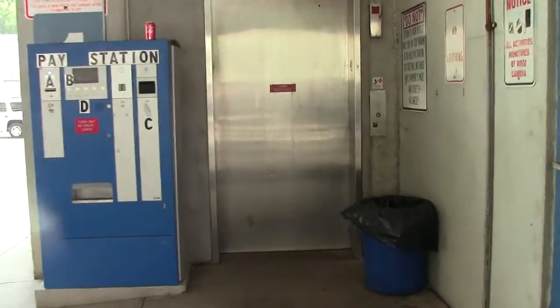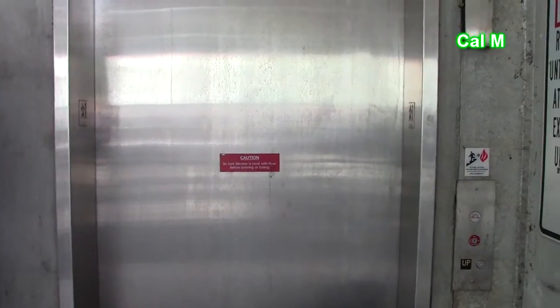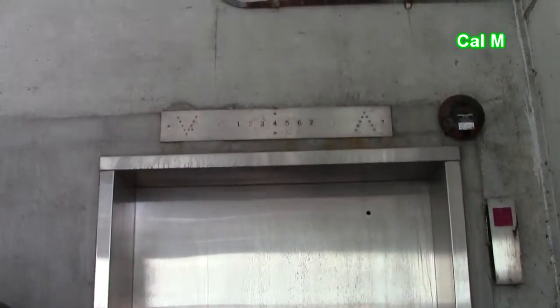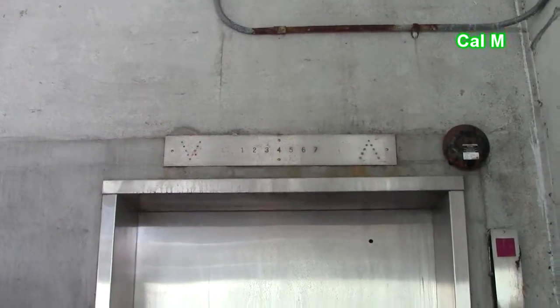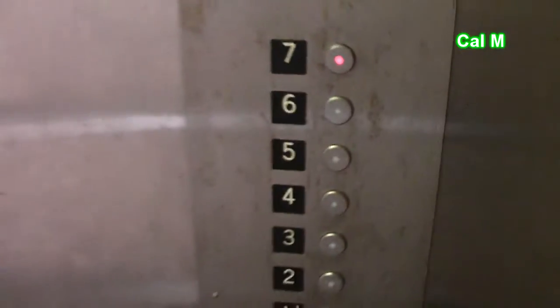This will be the elevator. The Walnut Street parking garage right outside of the Ideal Market in Johnstown, Pennsylvania. Let's go up. Going up. Man, it's cool in here. Go to 7.